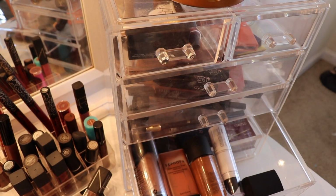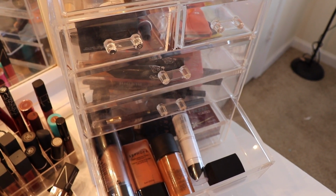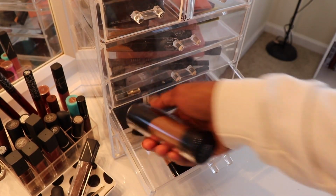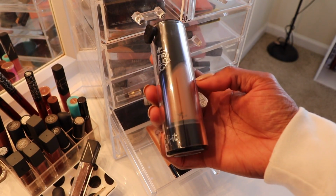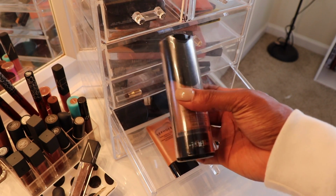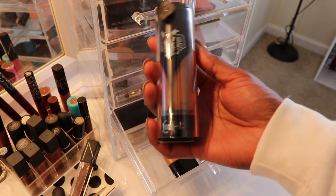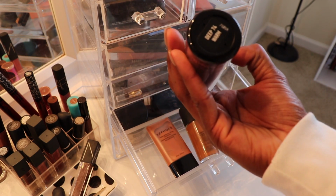All right, oh boy, we got another drawer of foundations. Let's take a look, shall we? All right, so this Kat Von D Lock-It Foundation, although there is a god-awful amount in here, I am going to trash it because I know it is over a year old. I bought it last year for my wedding and just wedding things, and I have not used it since.